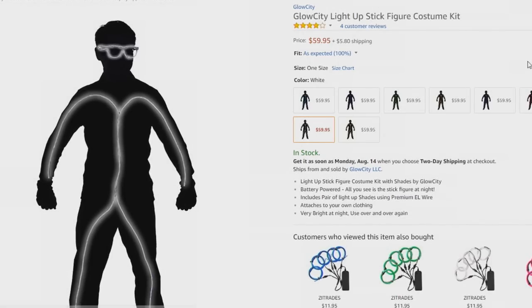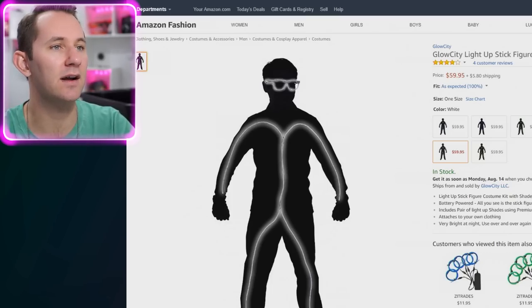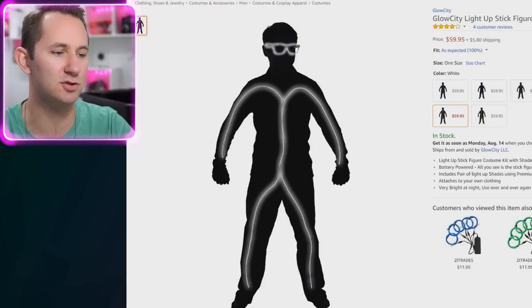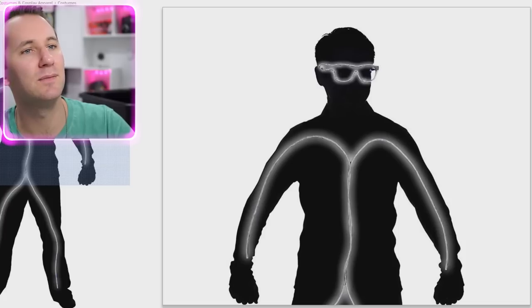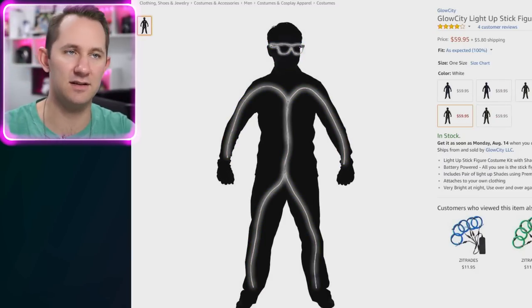Glow City light up stick figure costume kit. So you're supposed to be a stick figure in the dark. So guys, this is a like to buy. It is $60, so a little pricey, but do you want to see us do a little stick figure show? I don't know. That's sick. Look, they have all different colors of stick figures here. This isn't super expensive comparatively speaking to some of the other stuff we bought. So I'm gonna set that at a like goal of 100,000. If we hit 100,000, we buy this in an upcoming video and we show it to you, see if it's any good.